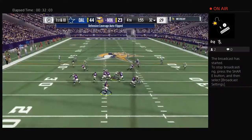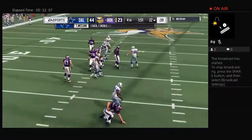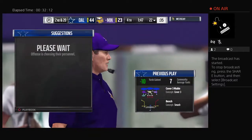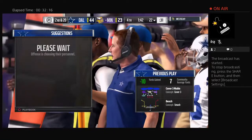On 1st and 10, Bradford. And the pressure gets to Bradford, and down he goes. Terrell McClain forcing his way through there to drop him for a loss of a good 10 yards.